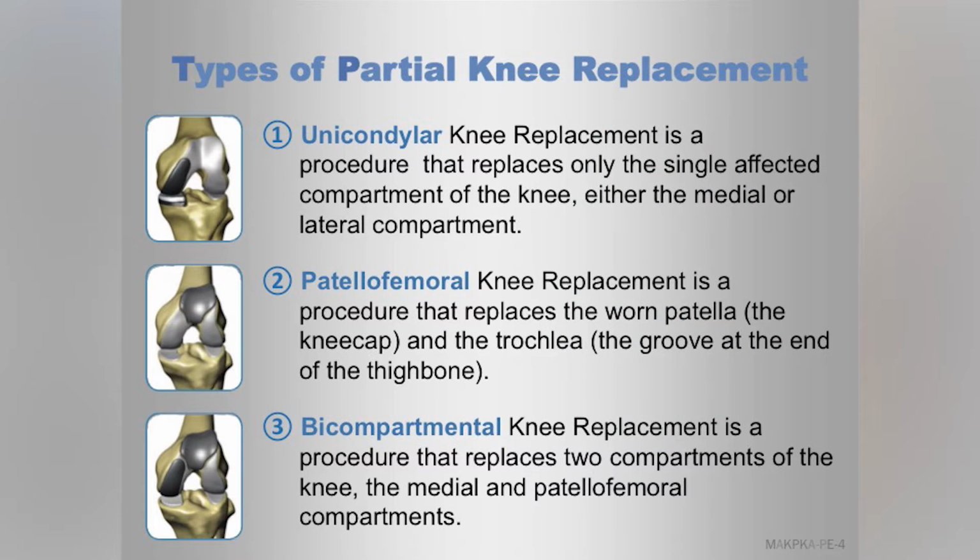In the partial knee replacement, we only choose to replace the part that's diseased. And so for a lot of people, this is very appealing. They say to themselves, if two-thirds of my knee is normal, why would I want to replace those two-thirds of my knee that are normal? Why don't I just replace the one-third of the knee that's worn out?